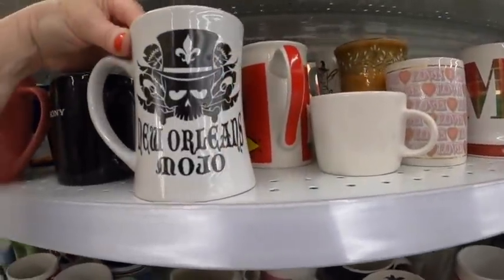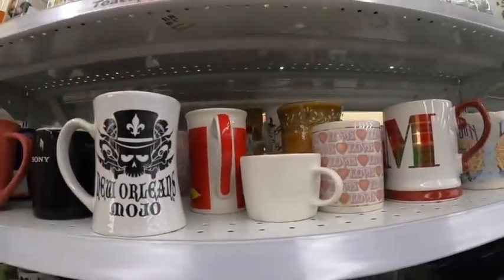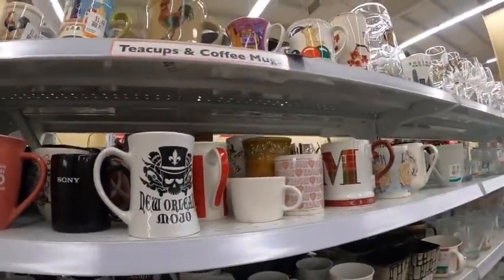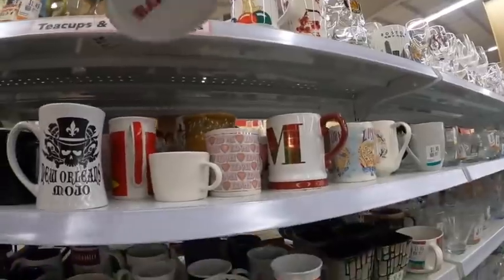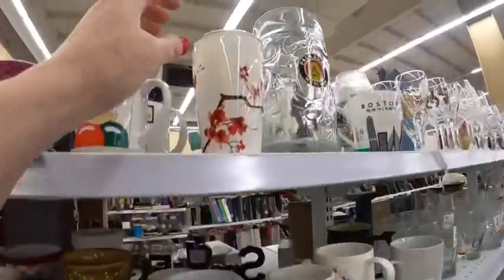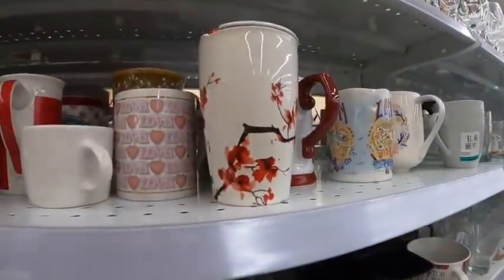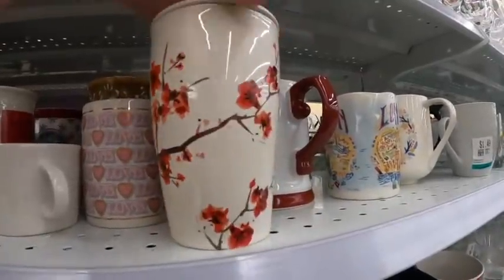Unfortunately, the prices are a bit high. I always have my 20% off coupon. I take something to donate. That one did have a chip, so I didn't want to get it for that reason as well. Some of the cartoon characters I really like, like if you see Far Side ones. Usually I would say Garfield, but I noticed that Garfield ones aren't selling like they used to.